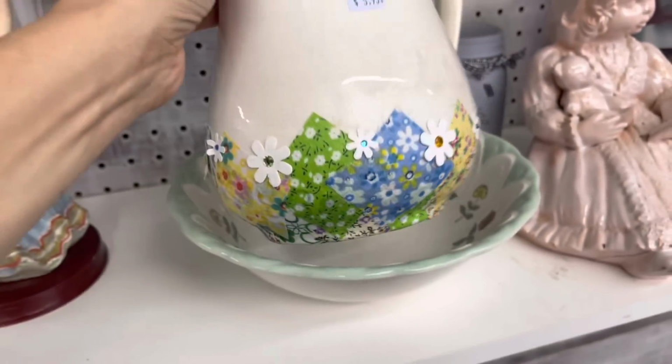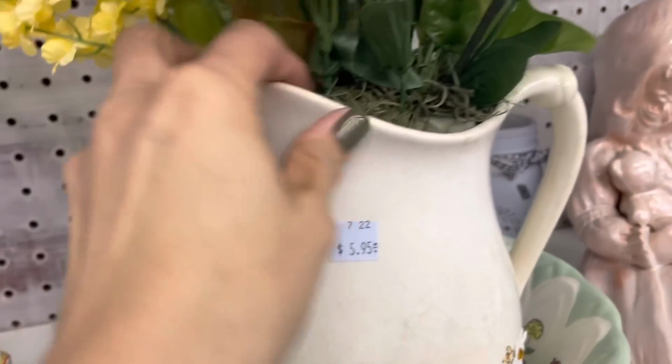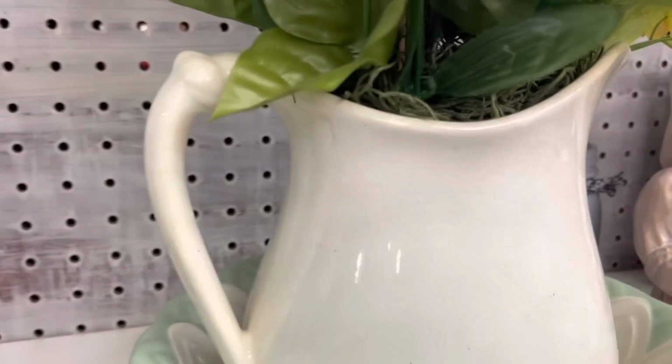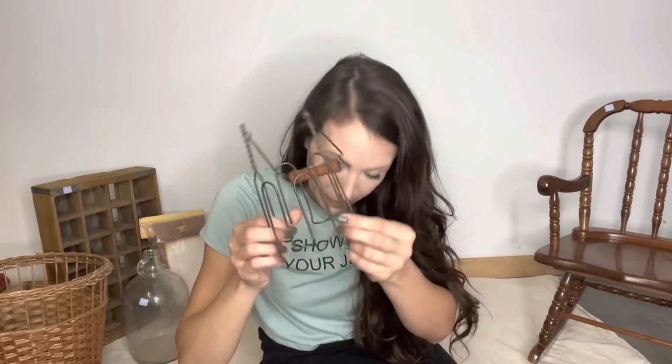I looked long and hard at this beautiful white pitcher, but unfortunately somebody had decoupaged some fabric onto the bottom of it, and it would have been too much of a project. $3.95 would have been a little bit high on this for me, I think. But I did not mind paying $1.93 for it. I just like to use these for decor. They add an extra special touch to your fancy mason jars.